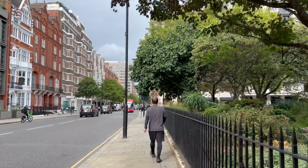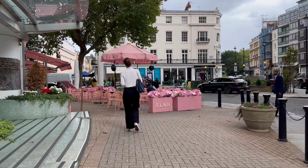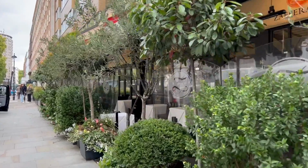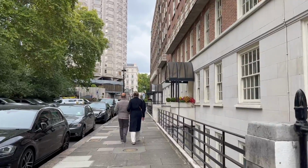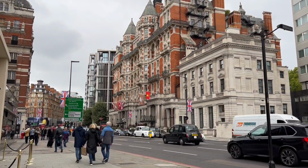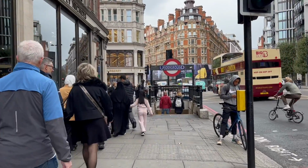Soon you'll find yourself back on Sloane Street. As you wind your way back to the Knightsbridge tube station to end your walk, you'll pass by lots of side streets with pretty cafes and restaurants. Your walk ends where it began, but it's worth checking out more of the streets around here, or going to Hyde Park, shopping at Harvey Nichols, or something else.